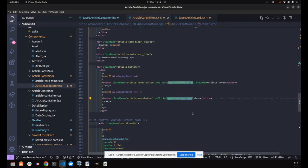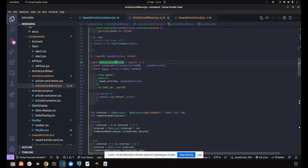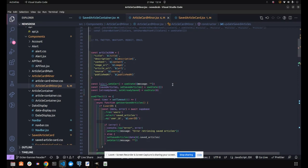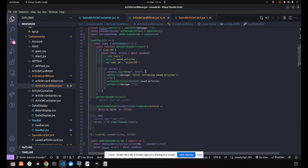And we have this method, update saved articles, which is here. So basically all we're doing is writing a new array to our table in our database. Initially, every article is broken down into an object called article JSON. So we've got title, description, content, image URL, article URL, source, and published at, which is the time the article is actually published. So every article is broken down into that.